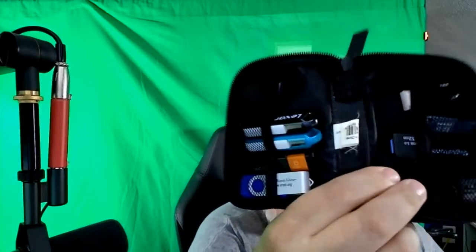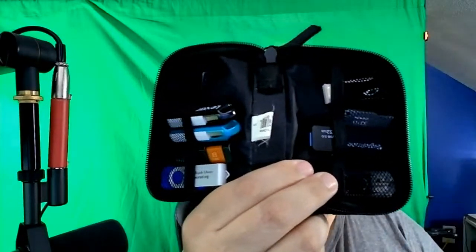Let's see. I did a review on one of those USB 3.0 to gigabit RJ45 adapters. Very nice. Okay, so next thing I've got is a little pouch that has various USB sticks in it, and a couple of, well, one adapter.